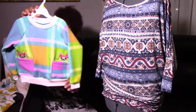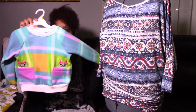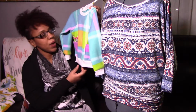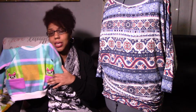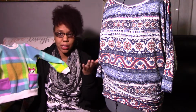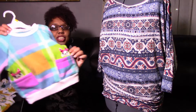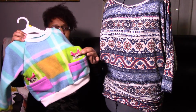Now the second one I did is another fleece type of material. But this one I got from the remnant section at Joann's. So I only paid maybe $1 or $2 for it, because I'm pretty sure I bought it when it was on sale for 50% off the remnants. So I mean, it was a sale on top of a sale. And here I got to use, I'm going to just show you guys right here, I got to use my pocket embroidery designs.